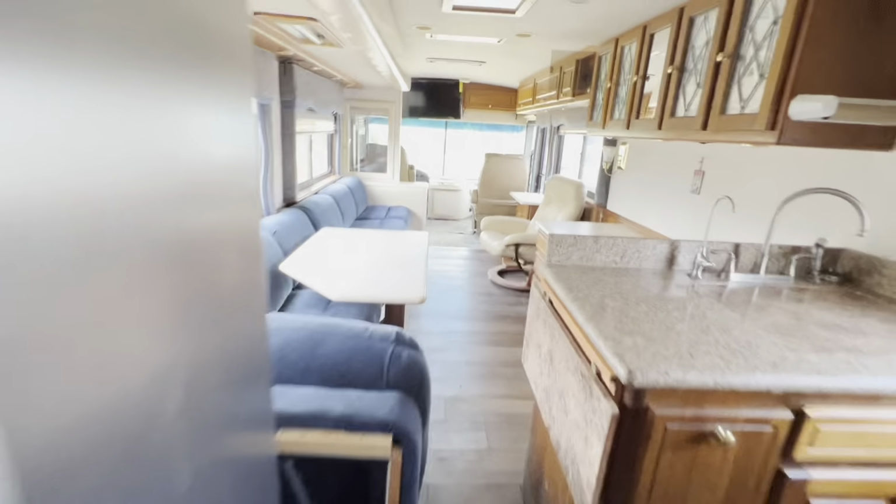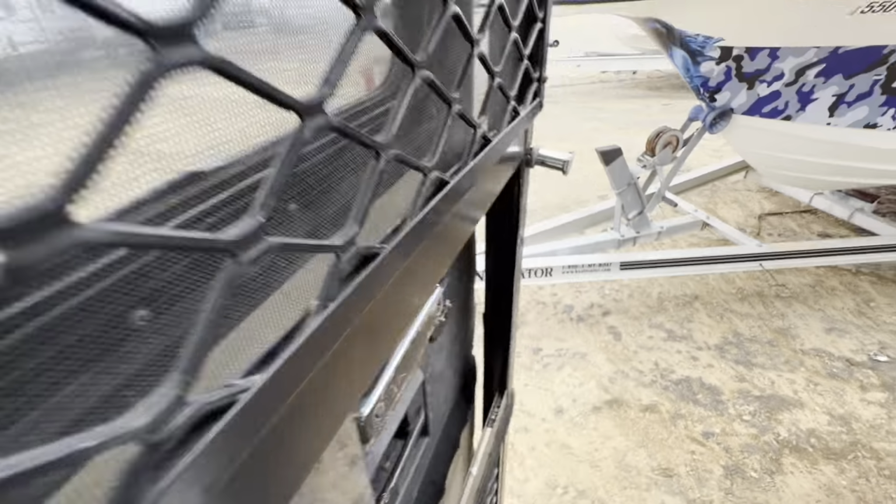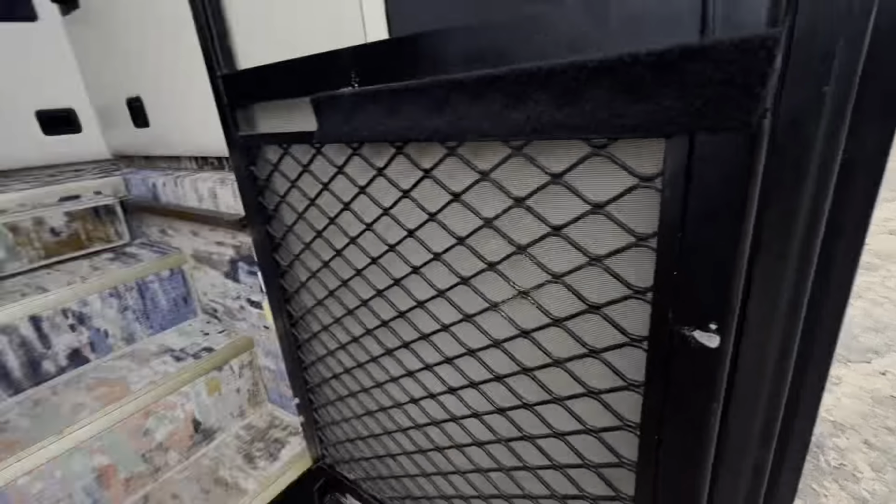Not bad, not bad. All right, guys, I'm sorry for the quick one on this, but we're going to be heading on out. Oh, I will show you guys. I will open up this engine compartment one more time for you before we get on to the last item of the day here.